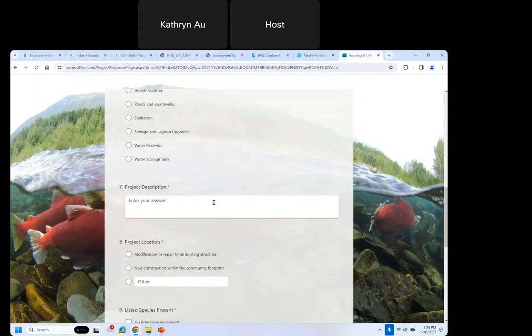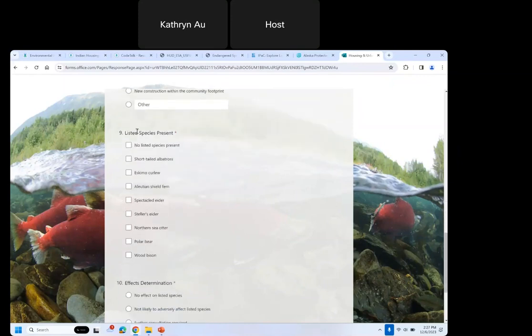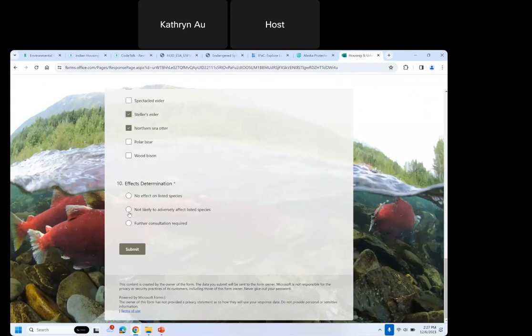Project description, talk about your homeowner-occupied rehab program that could include rehabilitation activities such as new roof, new window, interior rehab, and list everything and so on. Project location, not the address, but where in relation to existing structures. And so here we're saying it's going to be modification or repair to an existing structure because we're doing rehab. And then the listed species that we saw through the IPAC tool, over here again, is going to be the northern sea otter and Steller's eider. And the effect, according to the programmatic, is not likely to adversely affect listed species, and then you submit.